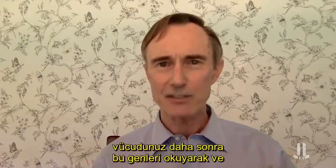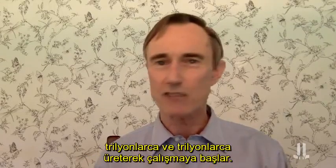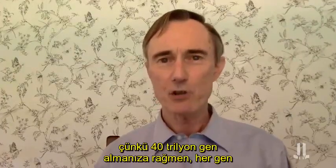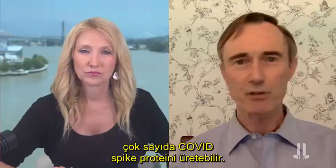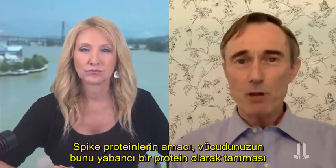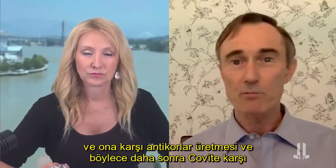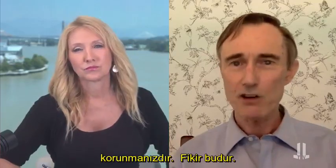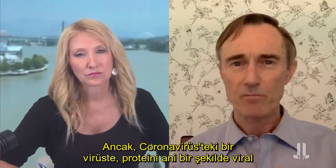Your body then gets to work reading these genes and manufacturing trillions and trillions of COVID spike proteins, because even though you get 40 trillion genes, each gene can produce many, many COVID spike proteins. The purpose of the spike proteins is that your body recognizes this as a foreign protein and will make antibodies against it so that you're then protected against COVID. That's the idea. But here's where the problem comes.